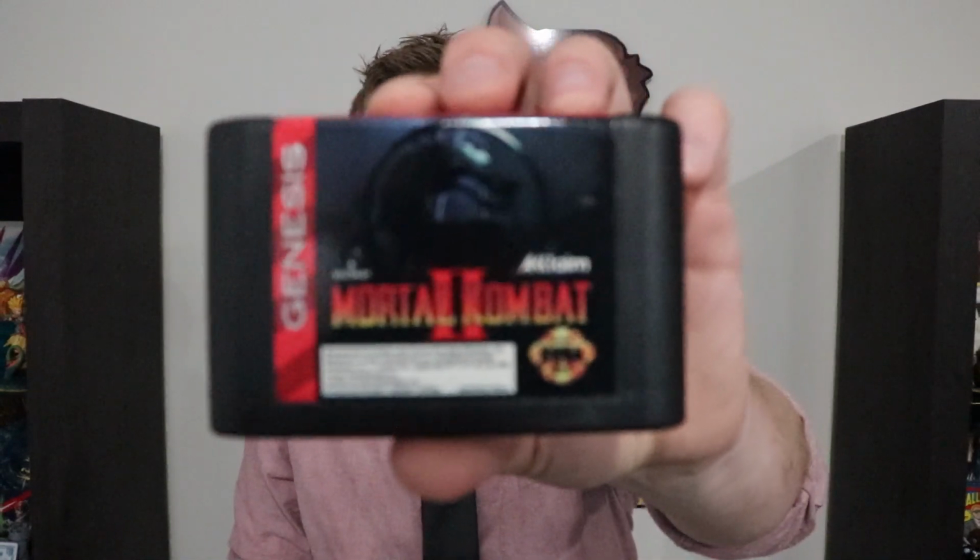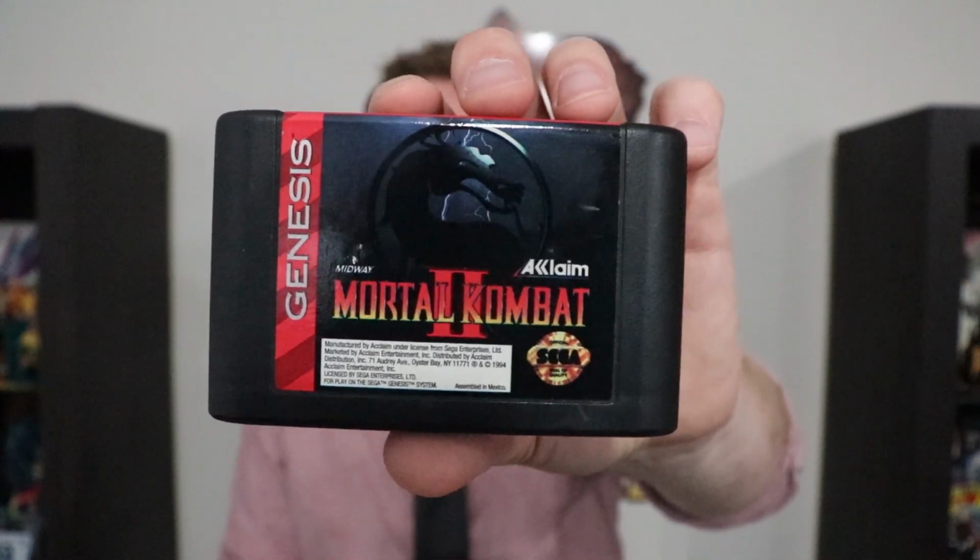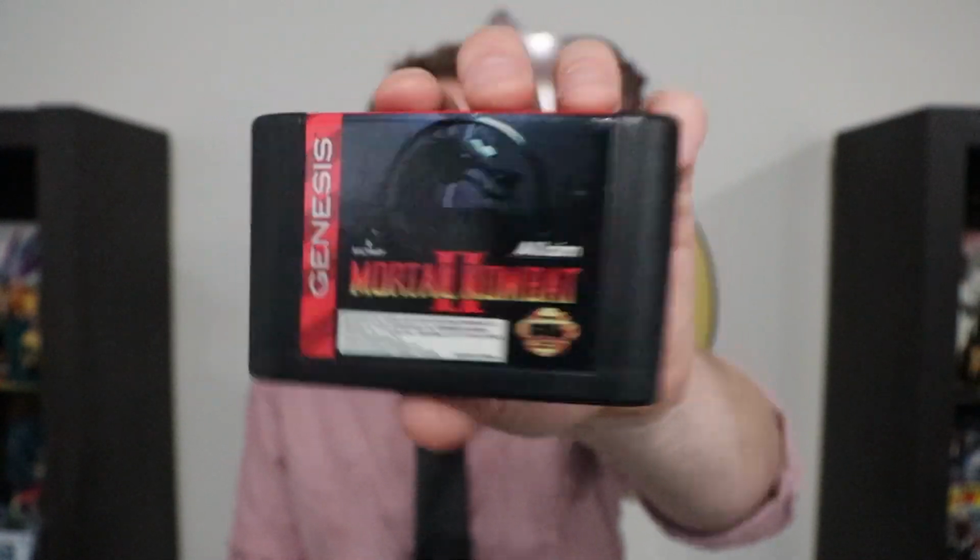This is another... I have a different version of this, but not a bad game to pick up at all for the Sega Genesis. Mortal Kombat 2. I think I got Mortal Kombat 2 Tournament Edition a couple times ago. But still, cards are in great shape here, too. Remember, I get all cartridges because if I got loose discs, I'd be devastated.